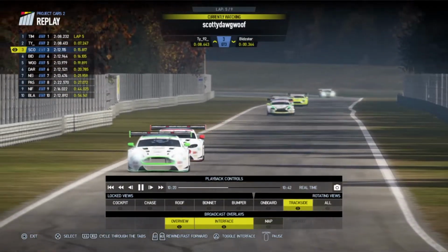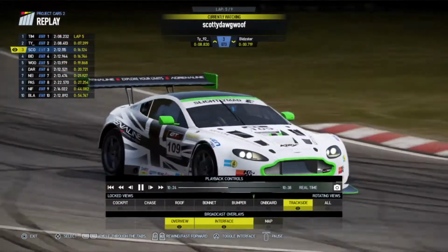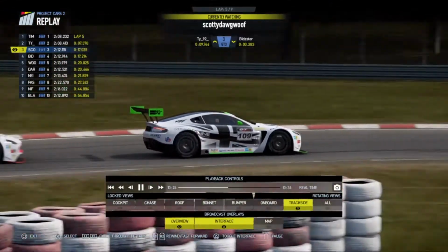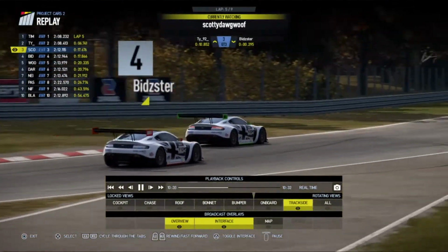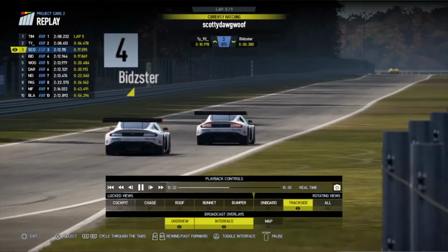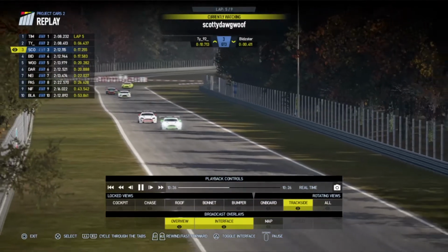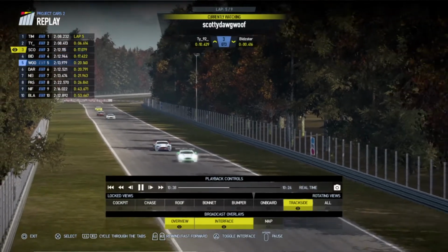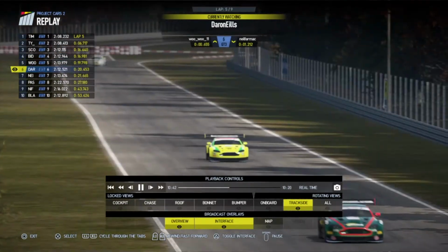But meanwhile, Scott and Bidster are quite close together. So now, will Bidster challenge Scott for position, or will he let Scott stay in front? But if he starts making mistakes like that, then Bidster will have to go through. But the two teammates in the white Aston Martins with the black Union Jack on the side go through into third and fourth. Wu is in fifth, but he's now under attack from Darren, who's actually making quite a good comeback in this race.